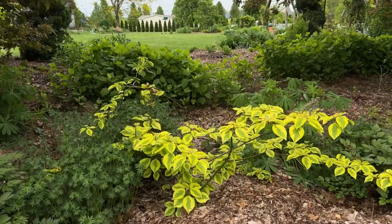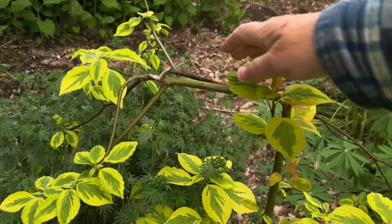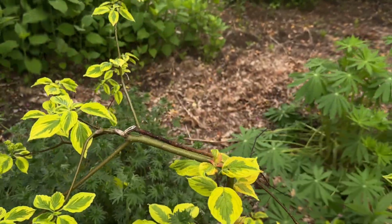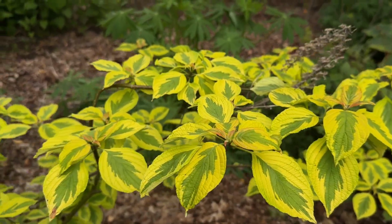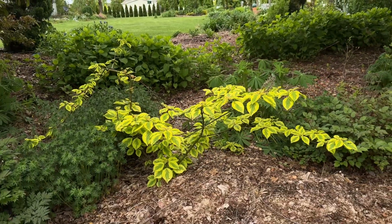And this year, what happened? The snow broke off some of the branches. So this whole big branch should be way up like this. So I'm just going to have to get in there and clip it down. So sad, but look at the color of those leaves. Again, it's a Proven Winners, and I will put the name of it up above.